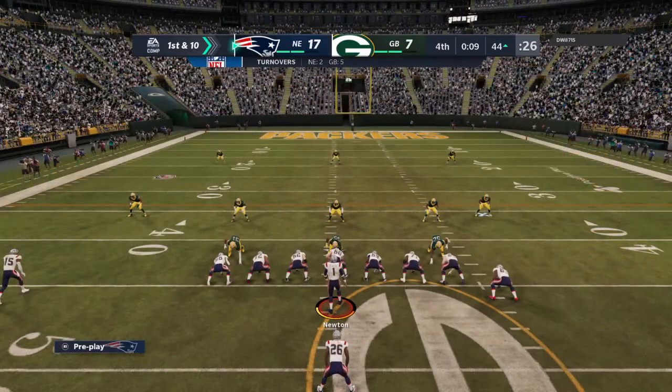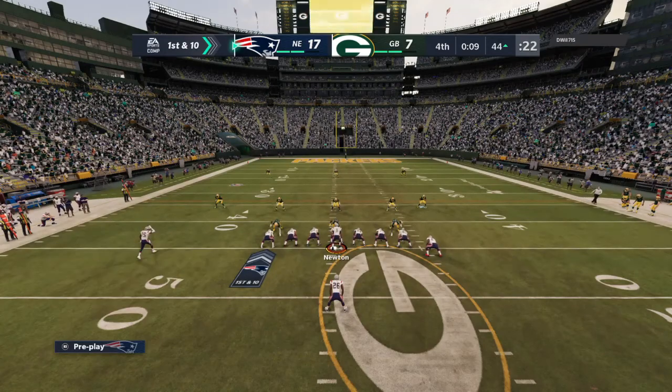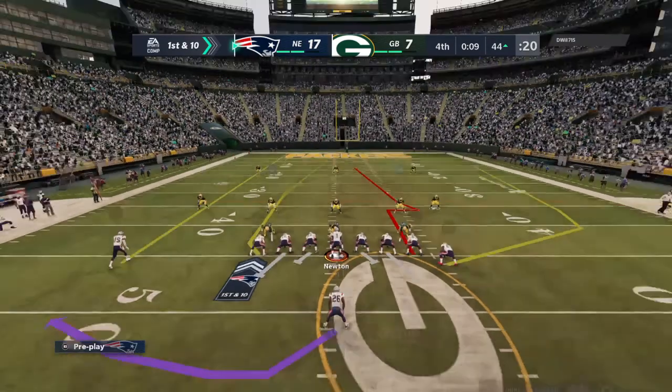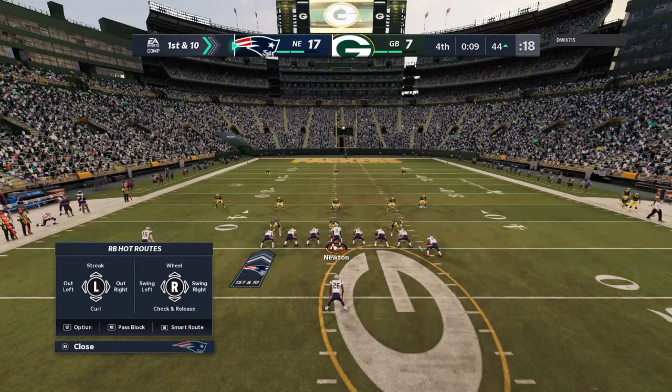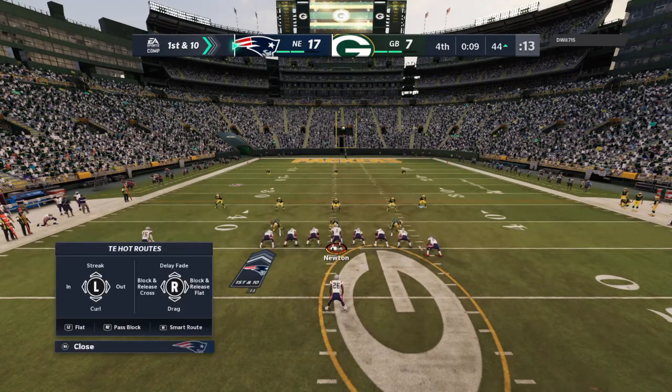They're coming out with a jumbo package to start the drive. Get off the field. Great. 58 to Mike. 58 to Mike. What we got? 58 to Mike. 58 to Mike.